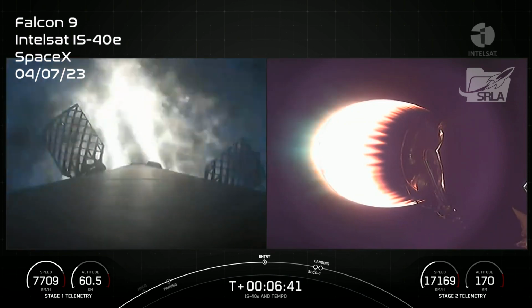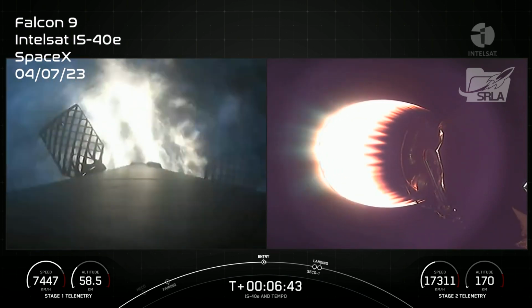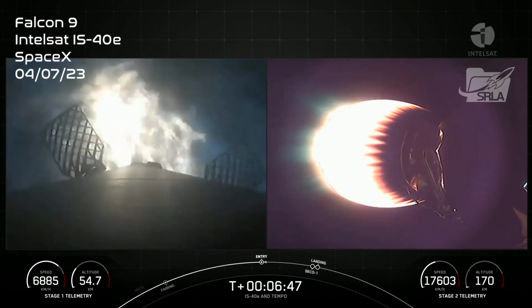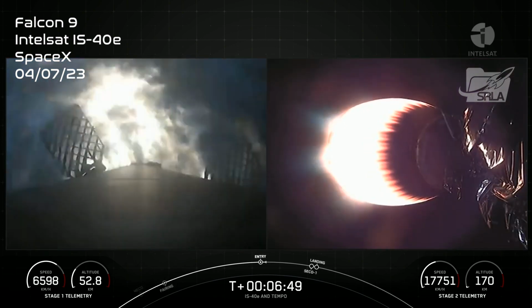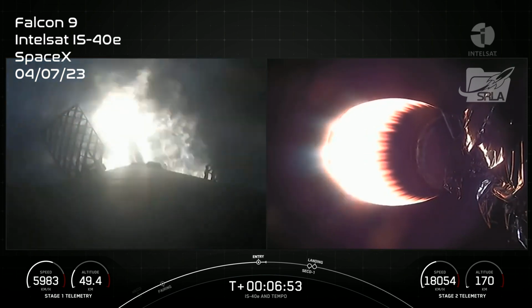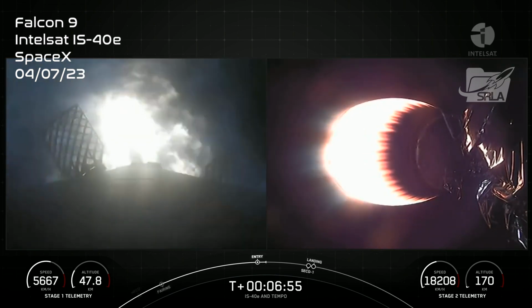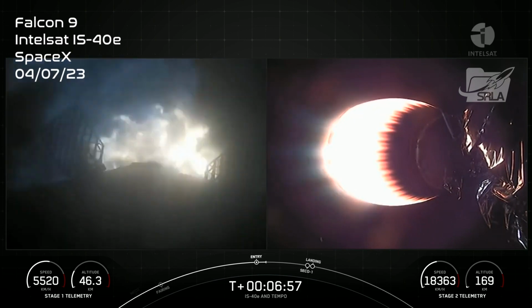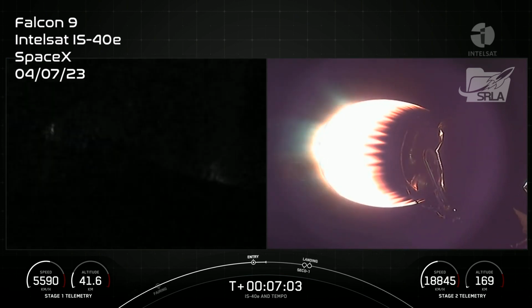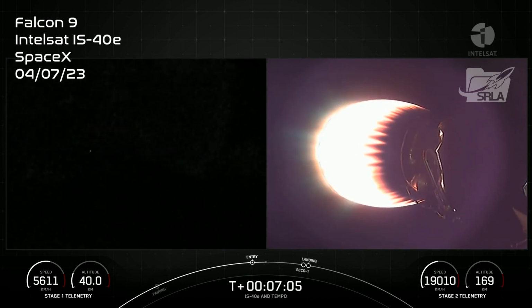All right, so there on that left-hand side of your screen, those stage 1 views are back. We can see that entry burn has begun, and it's also illuminating the grid fins, which help to steer the booster for re-entry and also to make a precise landing. Stage 1, entry burn shut down. All right, we can see that entry burn has concluded. Both vehicles continue to follow nominal trajectories.